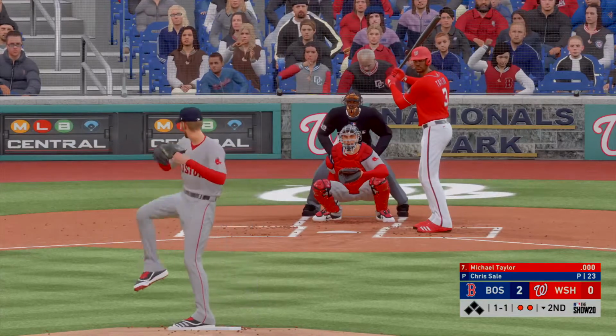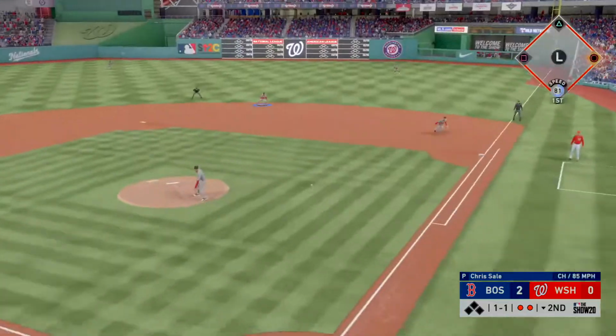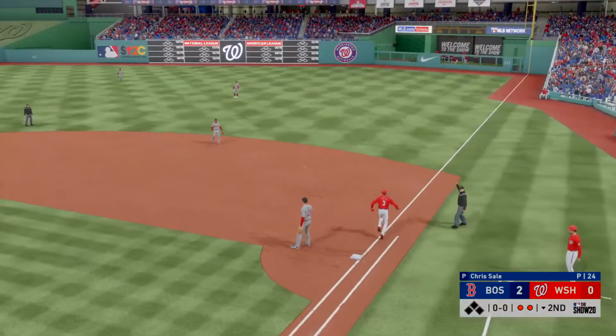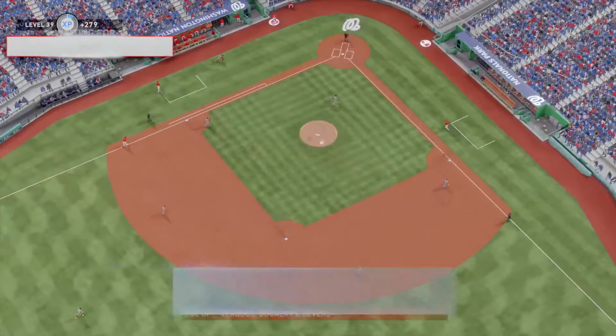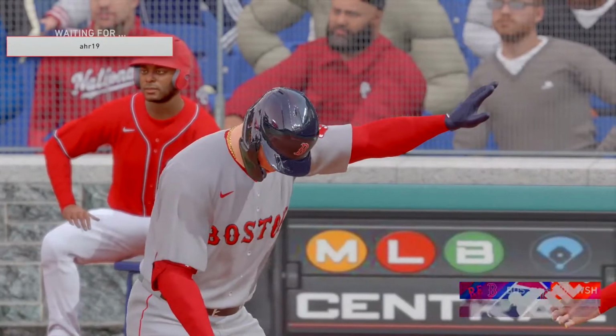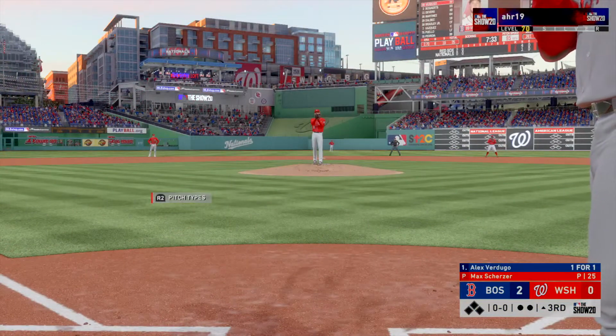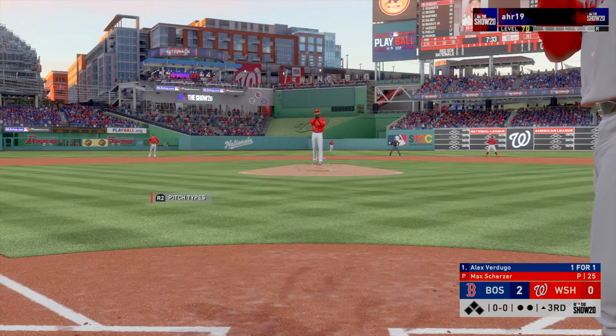Sale into the windup. Here he comes. This should end the inning as it's sent out to second. Pedroia has it. Throw in time, and the side is retired. Top of the third set to get underway, and next to bat will be the outfielder, Alex Verdugo.